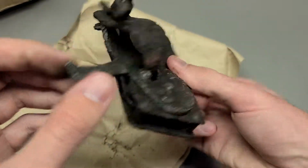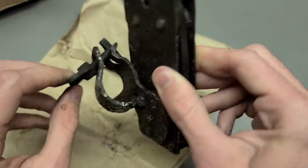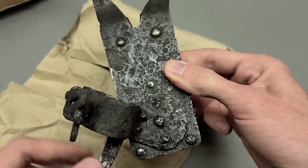This one I do believe was actually meant to be mounted on a rifle, though. So, because this is a Mosin channel, this would have been on a Mosin, and, well, that's pretty cool.